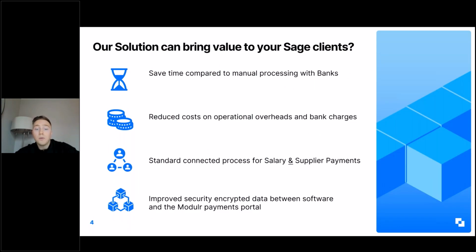So what our solution can bring in benefit-wise, we usually cut this into a few key areas, but the key thing is saving time compared to the manual processing with banks. Historically, people will be downloading and uploading files with their bank, which can be very time-consuming and very slow and onerous. Our embedded payment solution means that it's completely automated and it removes any of the manual element when it comes to making your salary and supplier payments from Sage software.